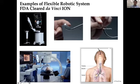And as I mentioned, some of this technology is applied in the Da Vinci Ion system, which goes through the mouth into the lung, where it can do biopsy. With the previous flexible technology, you can always have very high precision and high stiffness to maintain a flexible instrument, even though you go through inside the body.